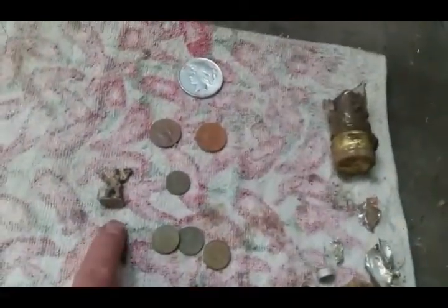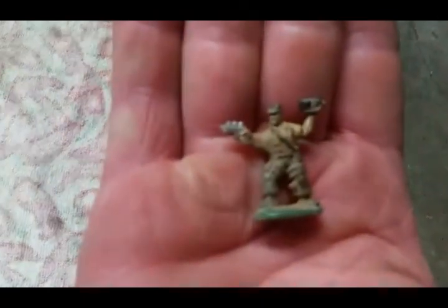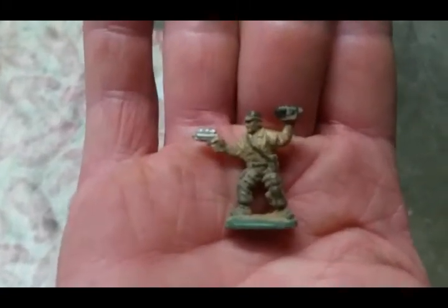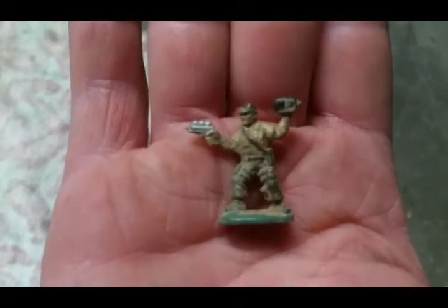I got my little army guy. Looking at him, he's actually holding a video camera. There it is, in his left hand. In his right hand, he's holding a firearm. And then on his left hip, you can see he's got something holstered with a single point sling on it.